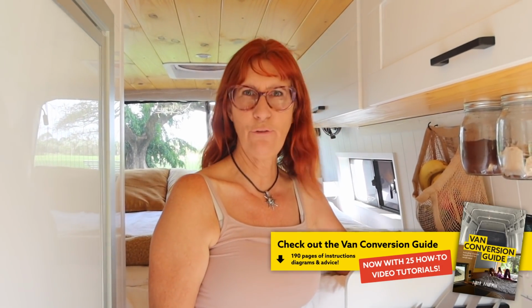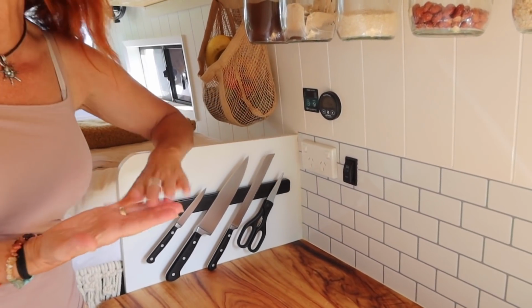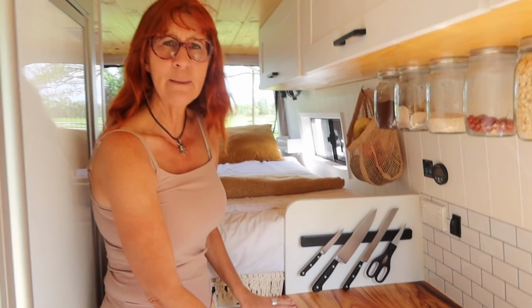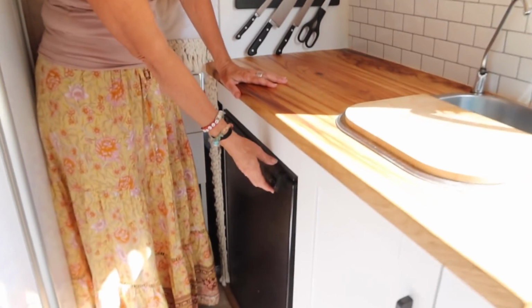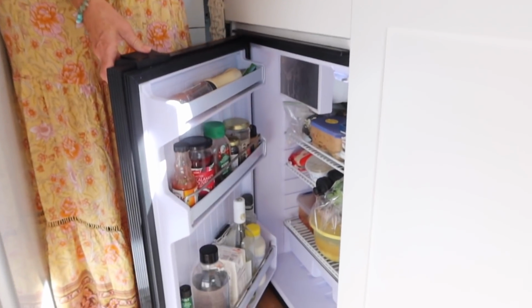While most things in the van run on 12 volt, we do have 240 volt as well. We've got a double power point here, so we can run kitchen implements like our toaster or our NutriBullet, and we also have one alongside the couch area where we can charge up our computers, camera batteries and that sort of thing. Plenty more bench space here, and then underneath the bench of course we have our fridge, which is a 130 litre Bushman fridge.